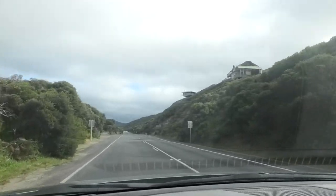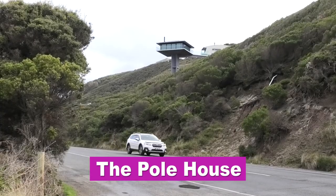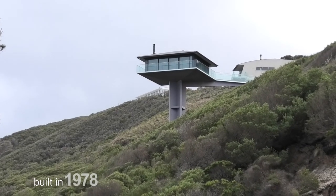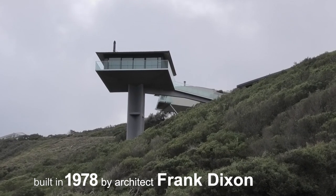There are probably more beautiful houses along the Great Ocean Road, but this pole house is iconic. It was designed to sway like trees and withstand cyclone winds.